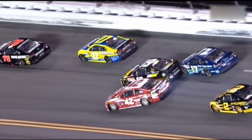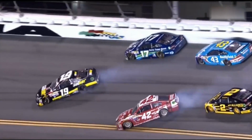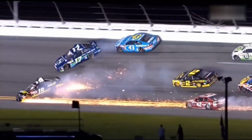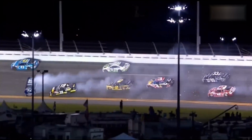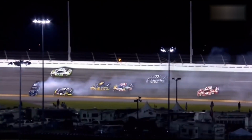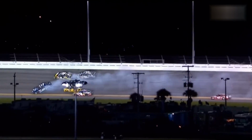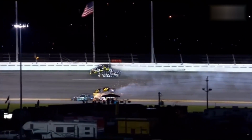He saves it, but he comes up the track, has no choice but to connect with the 19, who then starts to spin. Brad Keselowski gets a face full of sparks. The 17 does go around, and now the track is blocked. Now these guys are trying to find a hole through, and the 2 gets wooed up, and the 3 kind of gets wooed up, but then you see Carl Edwards goes back up the track, and here comes Brian Scott with a full head of steam, makes big contact with the back of the 19.